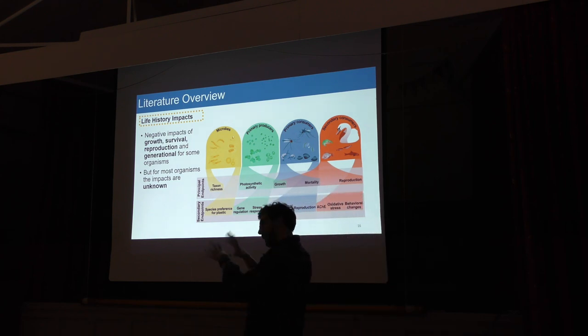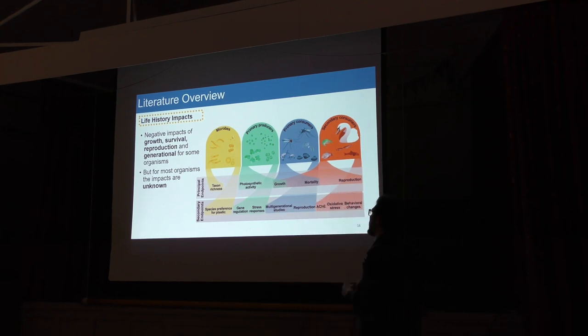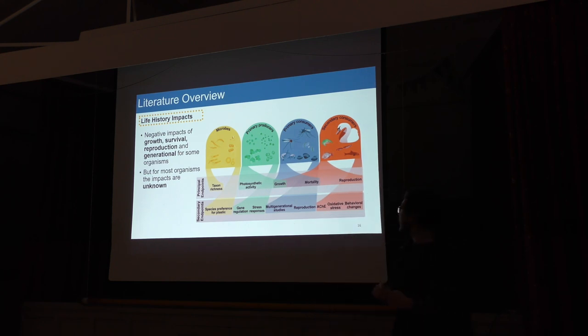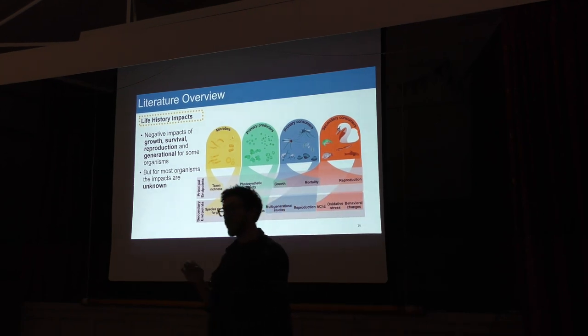But in general, we know the primary endpoints, the things that are mostly impacted for different trophic levels. For the microbes, it's the taxon richness. For the primary producers, which are our algae species, so we'll see bigger and smaller versions of those, it's their photosynthetic activity and their ability to survive. For primary consumers, it's growth and mortality. And for secondary consumers, it's growth, mortality, and reproduction. Those are things to do with endocrine disrupting chemicals, which we'll talk about in a moment. But for most organisms, the impacts are unknown.